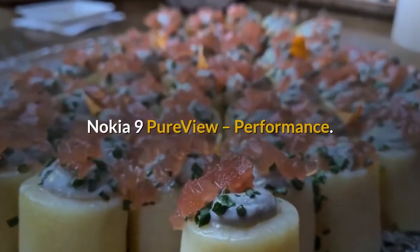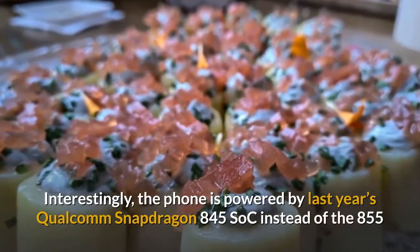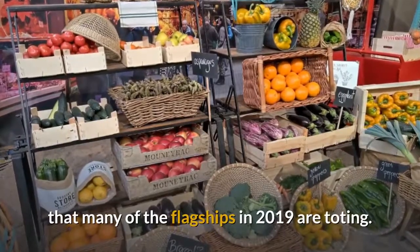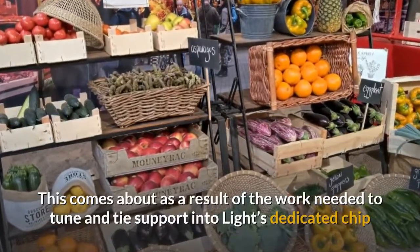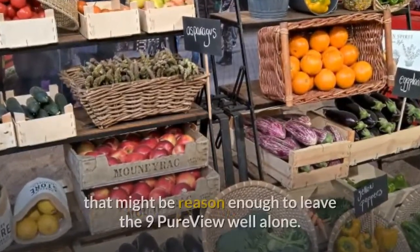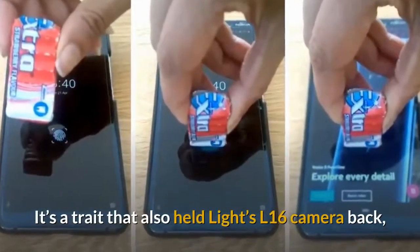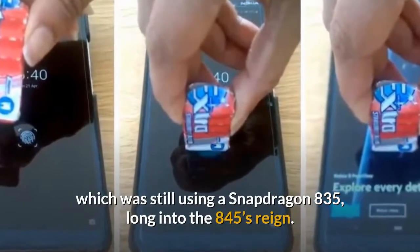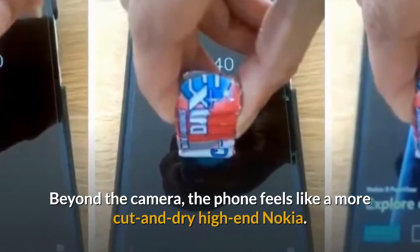Nokia 9 PureView performance. Interestingly, the phone is powered by last year's Qualcomm Snapdragon 845 SoC instead of the 855 that many of the flagships in 2019 are touting. This comes about as a result of the work needed to tune and tie support into Light's dedicated chip and the multi-camera setup at play, but for some that might be reason enough to leave the 9 PureView well alone. It's a trait that also held Light's L16 camera back, which was still using a Snapdragon 835, long into the 845's reign. Beyond the camera, the phone feels like a more cut and dry high-end Nokia.